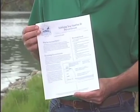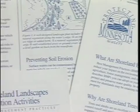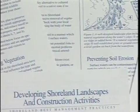A number of state and local agencies have worked together to produce this fact sheet outlining the best management practices for shoreline stabilization and erosion prevention. And the fact sheet is just one in a series detailing a number of the best management practices for shoreland.